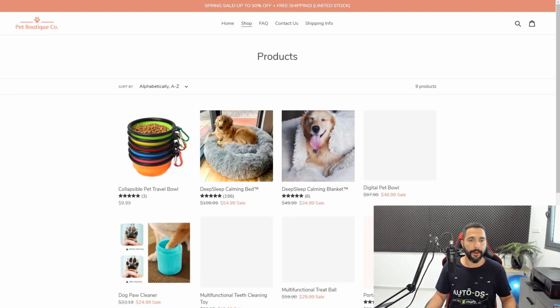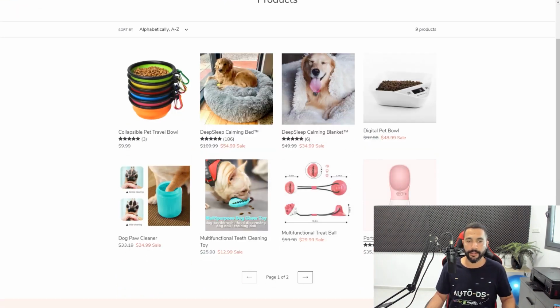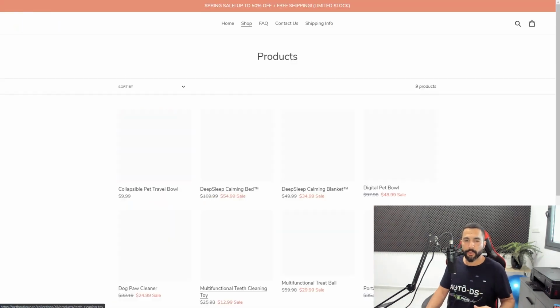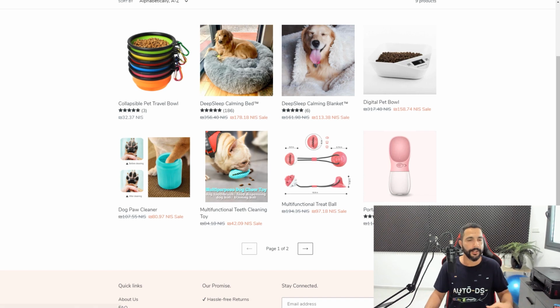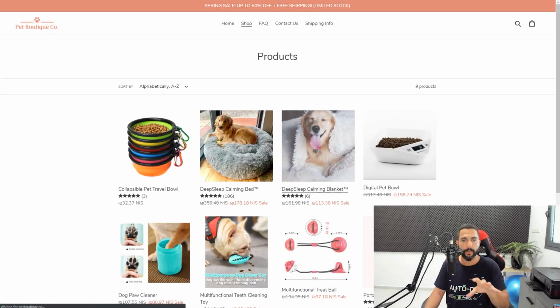And if we click on shop, obviously we're going to go to their products. So here they only have 2 pages of products. This isn't a huge niche website. They have specifically cherry-picked their products. They know exactly what they are selling, what will sell, and that is exactly what they are doing.